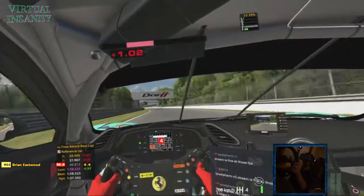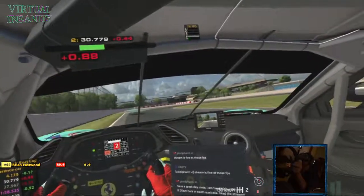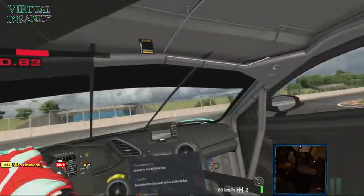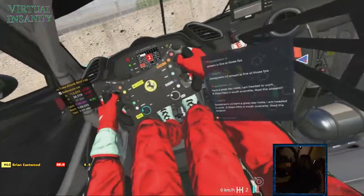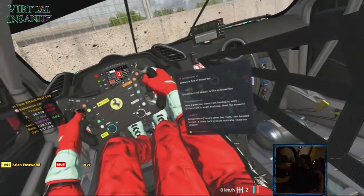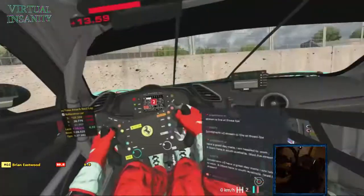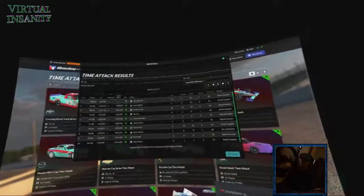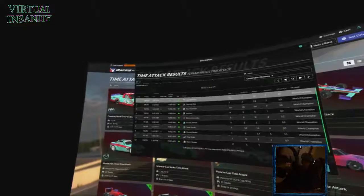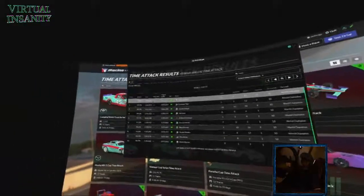Yeah, we did. We took 0.9 of a second off last lap. It's nice. Nice improvement. I thought I'd try it, but it wasn't going to happen. You have to go slow. You can't get the back end out. This isn't good. I don't really want to see this. Oh, not too bad. What was I? 138.5.